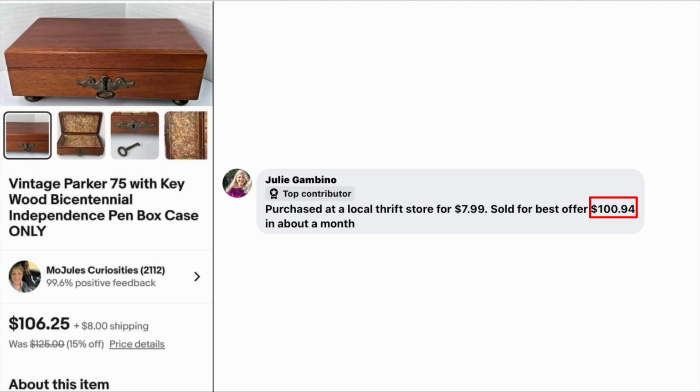Vintage Parker $75 with key, wood pen box case. So a wooden case with a key. $100.94.